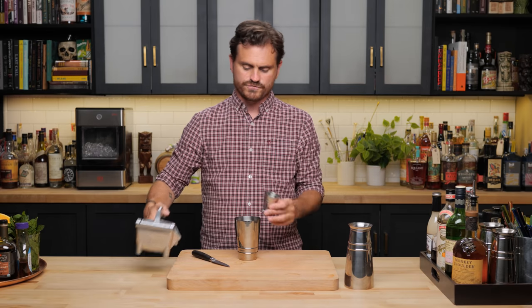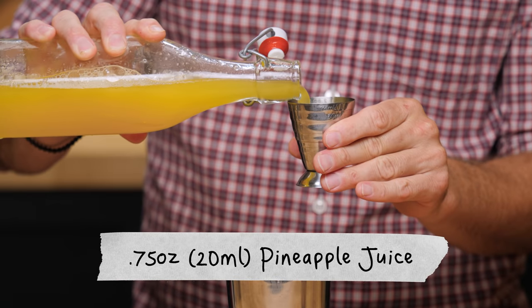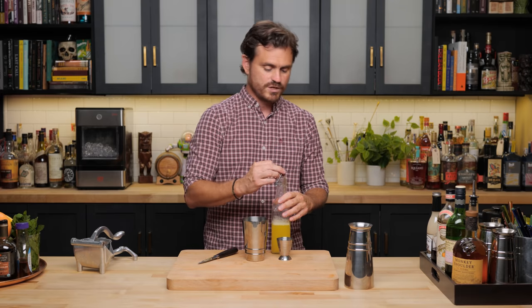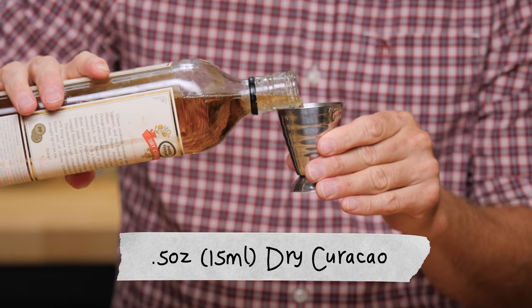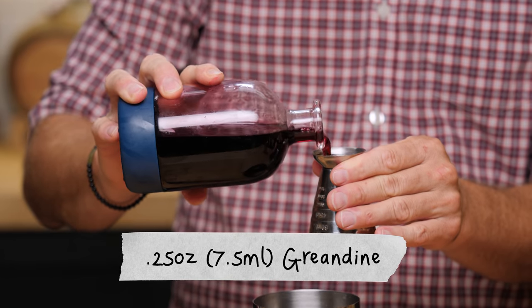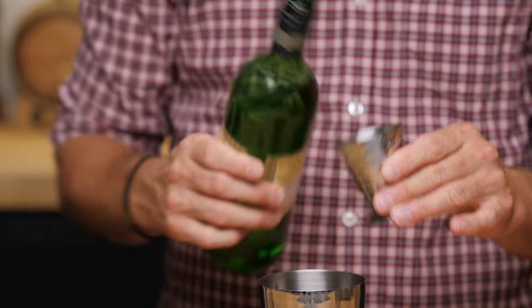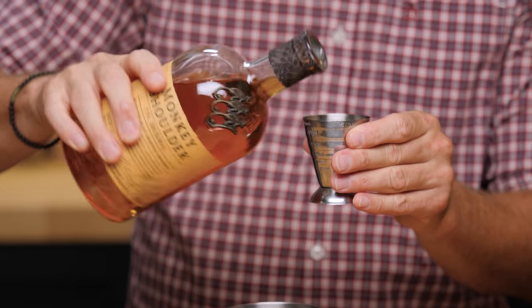All right, first things first, 3/4 ounce of lemon juice, 3/4 ounce of pineapple juice. We are using fresh squeezed today, or fresh pressed, I should say. 1/2 ounce of passion fruit syrup, 1/2 ounce of dry curacao, 1/4 ounce of orgeat, 1/4 ounce grenadine, 1/2 ounce of Batavia Arak, 1.5 ounces of blended scotch.